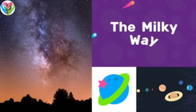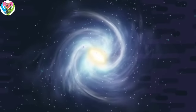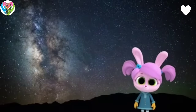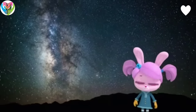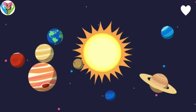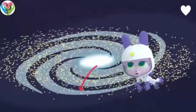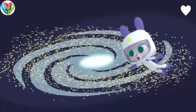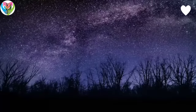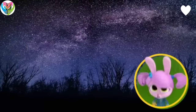The Milky Way. The Milky Way is one of the billions of galaxies in the universe. Willow, did you know that we live in the Milky Way? Huh? I thought we lived on Earth. Earth is part of the galaxy called the Milky Way. So the Earth is part of our Sun's solar system, and our Sun is one of the stars in the Milky Way? Our Sun is one of over 200 billion stars in the dusty, gassy Milky Way.